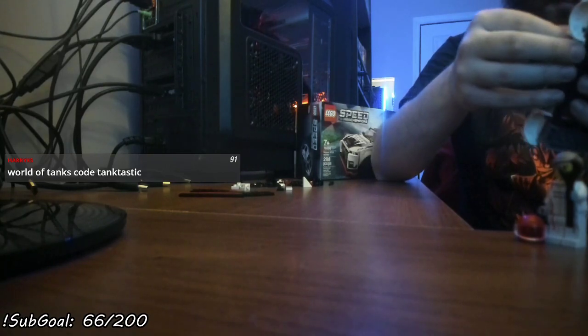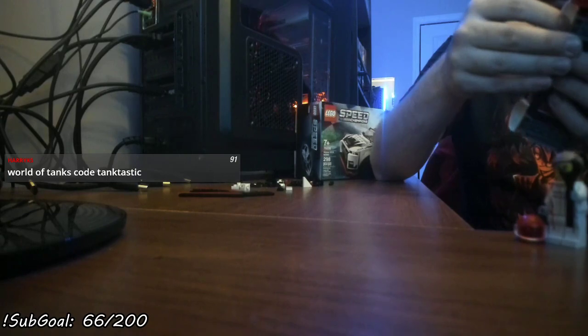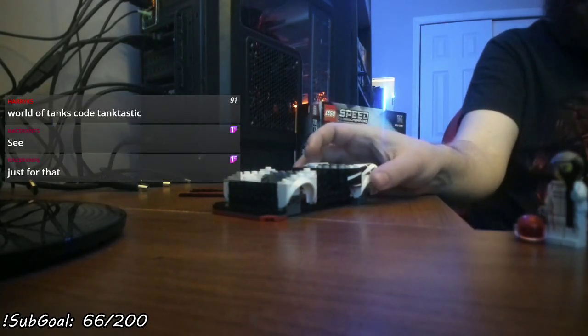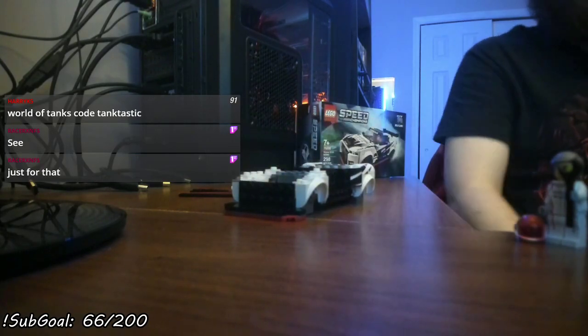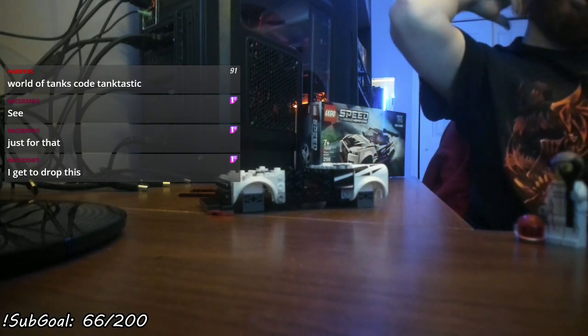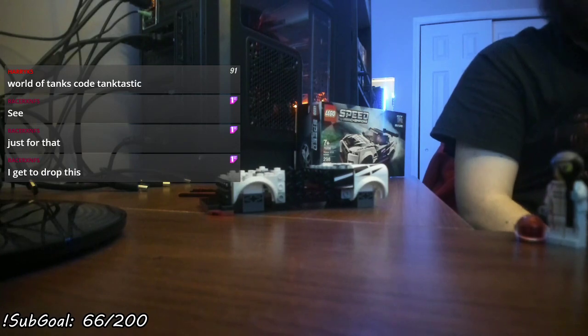Oh. It's starting to look like a car now, actually. Like, actually looking like a car.